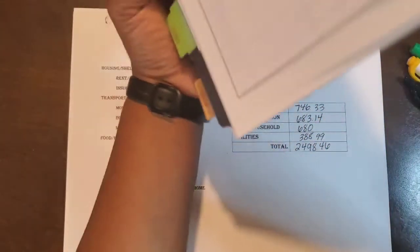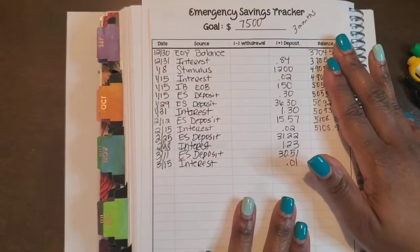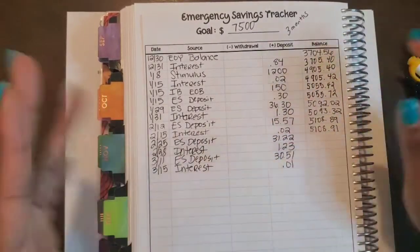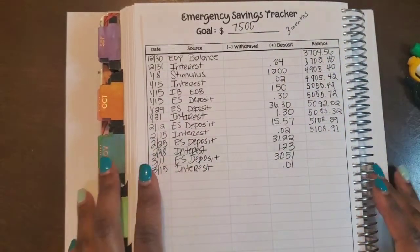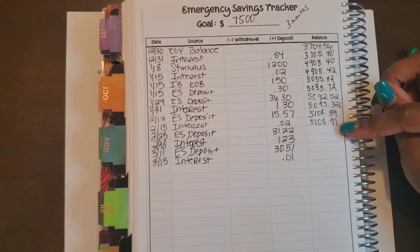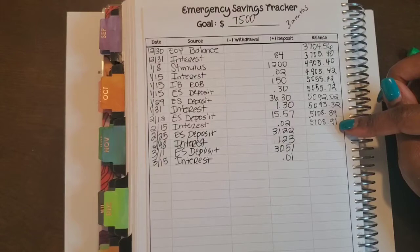This is my emergency savings tracker. This is an item I purchased from Megan with her Courage to Plan. She had a bundle with trackers and challenges, and I picked this up in order to keep my eyes on the prize. So let's go ahead and update this. Since our last check-in, we ended with $5,108.91 for our emergency savings.